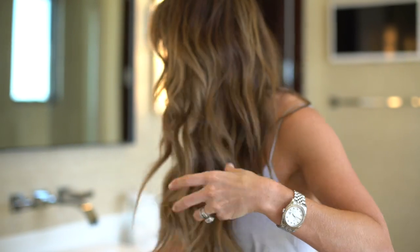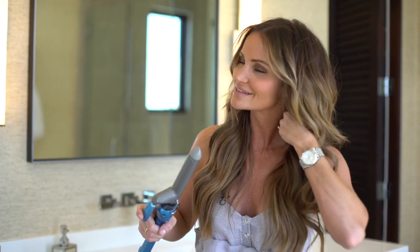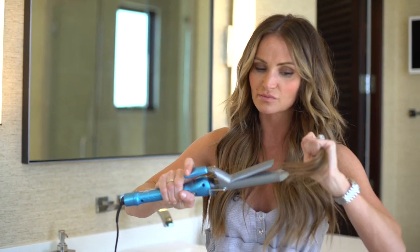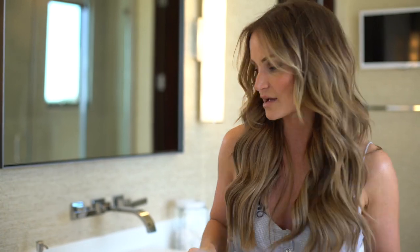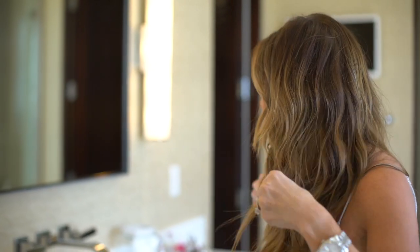And then if the extensions still feel tangly, you're gonna wanna put a little bit of heat on them. So take your iron, this is not on, I thought it was. Take your iron and run a few passes, and it'll really help smooth the hair. Run it through, don't leave it on too long. I have a video I did a couple weeks ago about tension in your iron and how to save your hair, so check that out as well. But that's pretty much all I do if my hair feels dry and tangly and I'm not loving it.